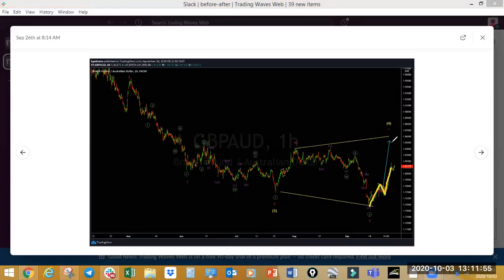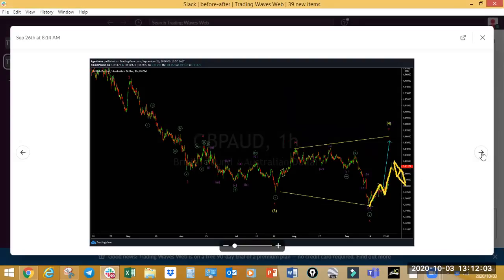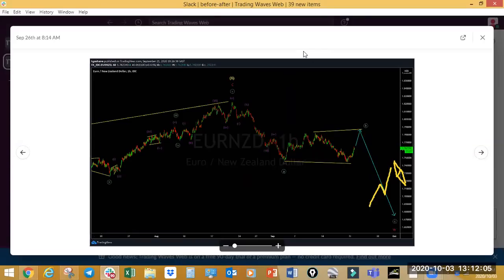We have not reached this level. Instead, we've made a 3-wave pullback. What do we expect? What is the next move on Pound Aussie? We'll look at that shortly and update what we're looking at for the next week.